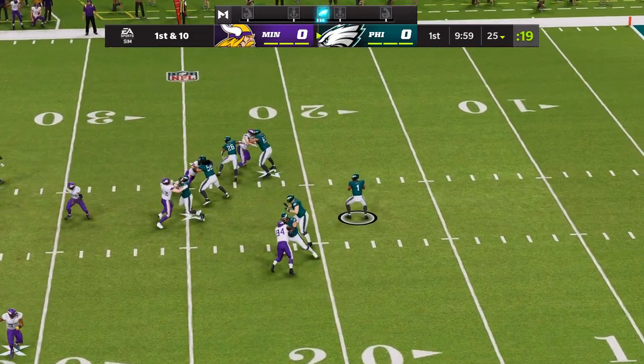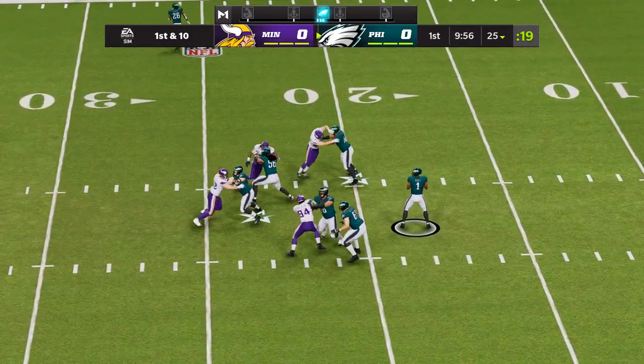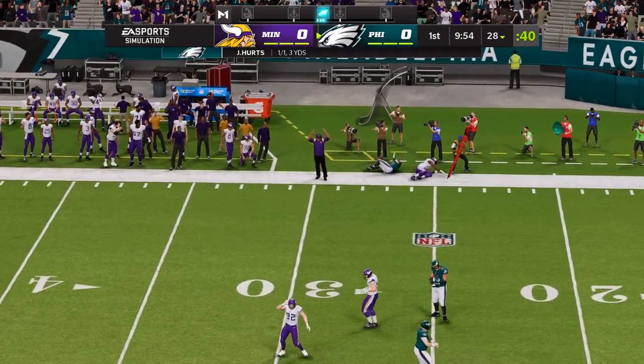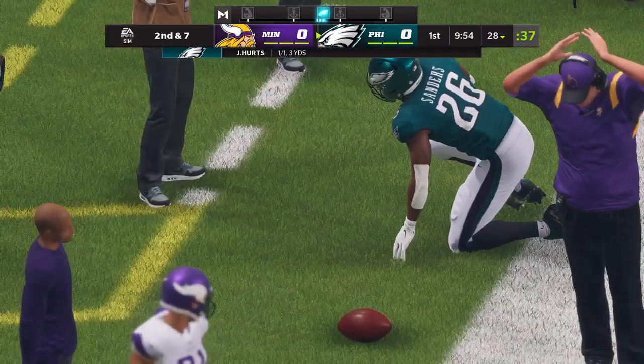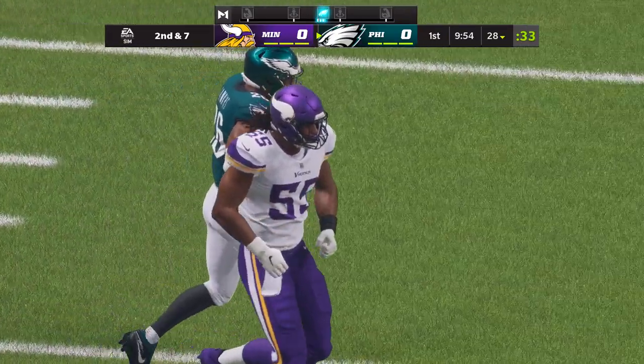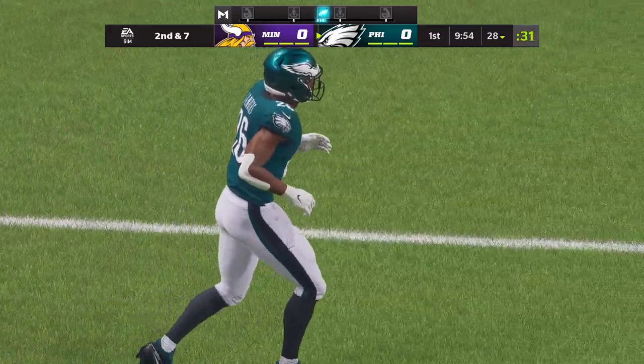They'll fake the give to Sanders, and now Hurts. And Sanders has got it complete. And he'll get this up past the 25 before he's out of bounds. Give him 3 there on the first play of the game, and it's second down.